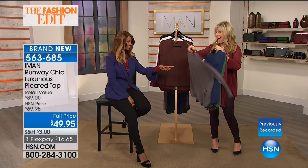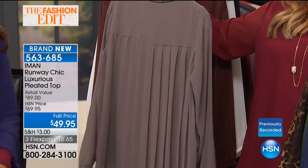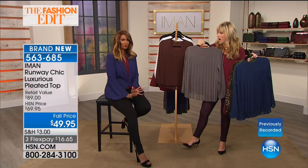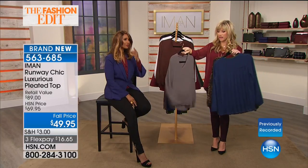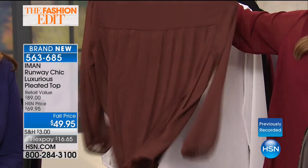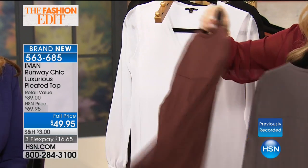Look how gorgeous that gray is. Look how chic it is. Isn't that gorgeous? I was almost going to wear the gray with this. I love gray and red. Oh, it's so chic. So there it is in that gray. Here it is in the espresso. I just love showing you the back. Look at that. So anyway, when you move, it moves with you.